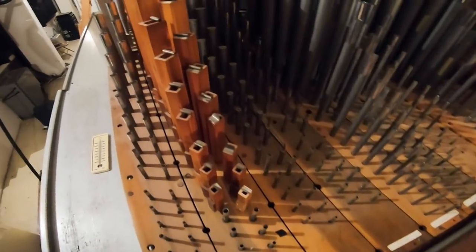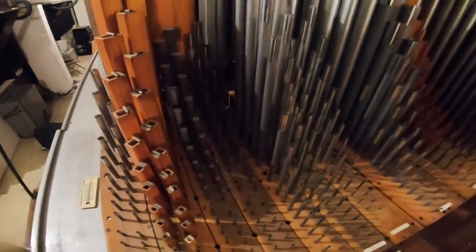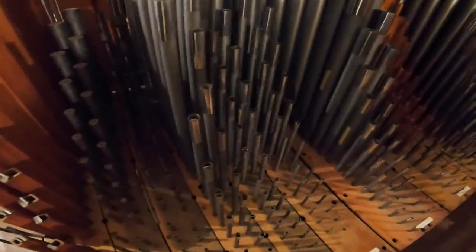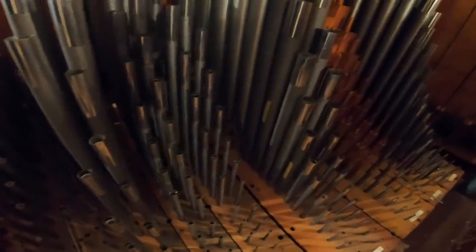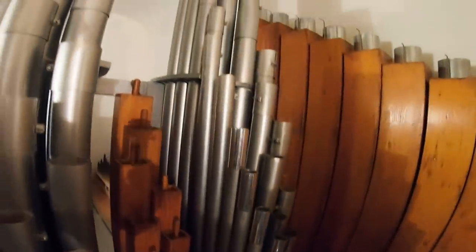Here on the other chest, we've got the Septième right in front, and then the Suave Flute, the Rohrflöte, Tierce down there, the Unda Maris, Fugara, and the Piccolo, 4-foot Gedeckt, 16-foot Dulciana, and then the 8-foot Geigen is in the back. They're all nicely labeled on the chests.